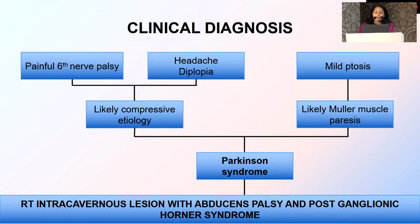So based on presentation and clinical evaluation, we had a patient with painful sixth nerve palsy, along with headache and diplopia, with signal towards a compressive lesion. The mild ptosis was likely due to Muller muscle paralysis. Together, these features suggested a lesion within the cavernous sinus in the internal carotid artery region, possibly an aneurysm or thrombosis, because this is the region where both abducens nerve and sympathetic plexus lie in close proximity.